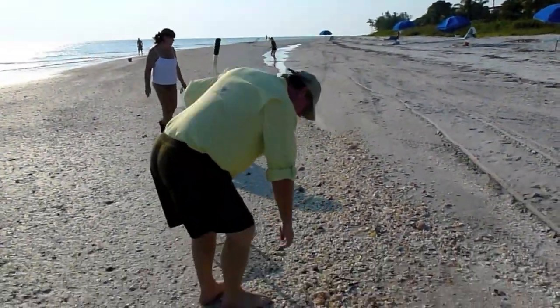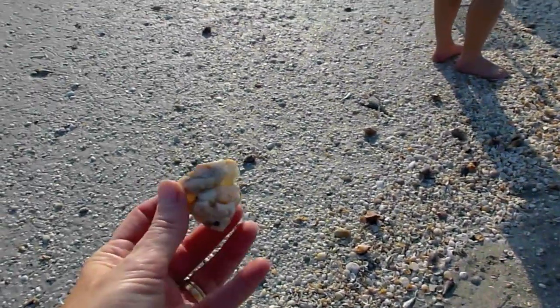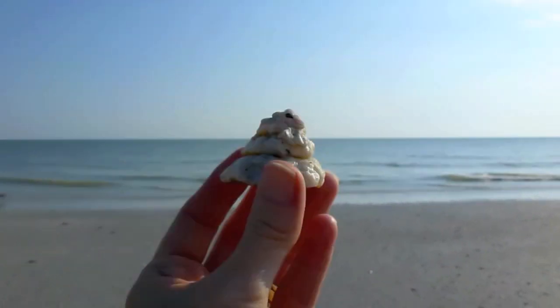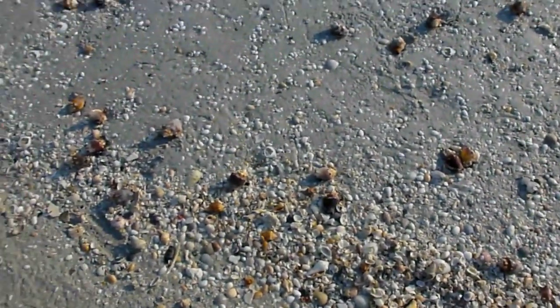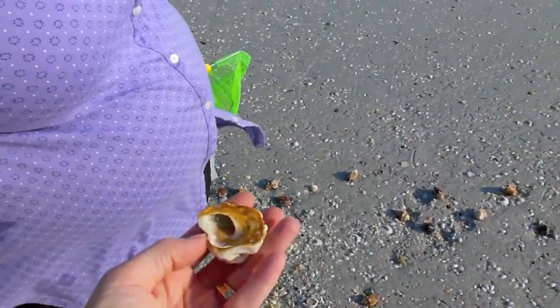Okay, we're off West Golf Drive, and I just found this huge carrier shell. It's very, very cool. Oh, yeah. How cool is that? That is really nice. I'm videoing this.